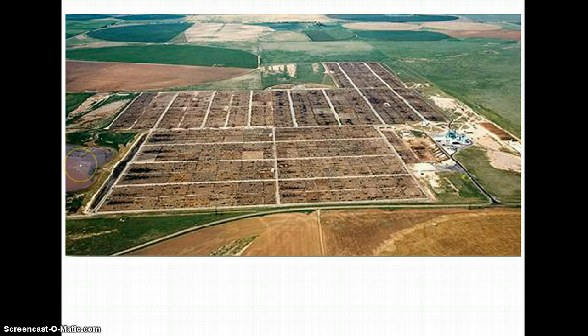And you can see the pond off to the left here is a storage area for this waste. And when it rains and it washes through there, you're trying to contain that waste in the pond, but sometimes it can leak out if you get too much rain or the pond springs a leak or something, and that waste can get into the local waterways.